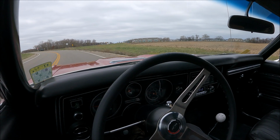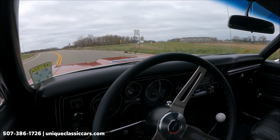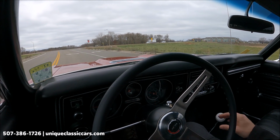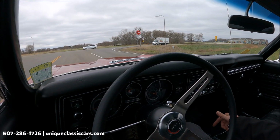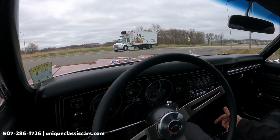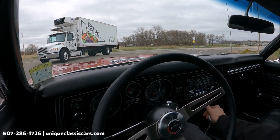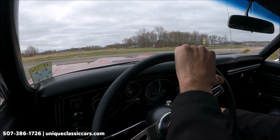Today we're driving a 1969 Chevrolet Chevelle in a dark red color with a black interior. This car is a 4-speed on the floor, 396 big block with bucket seats and a console between those seats. That is a very desirable combination.